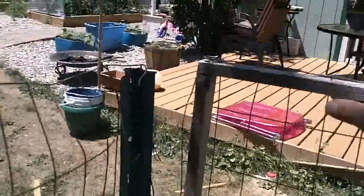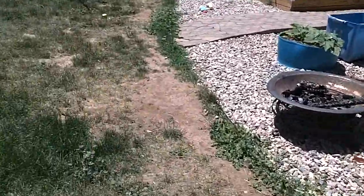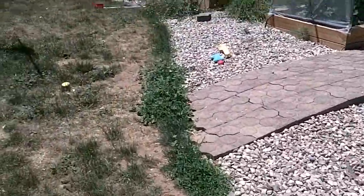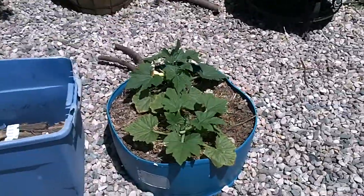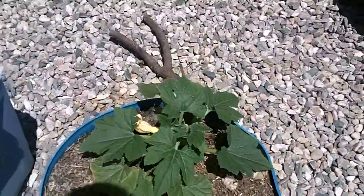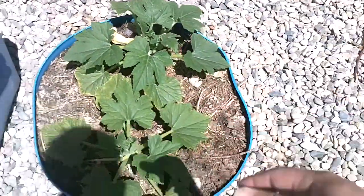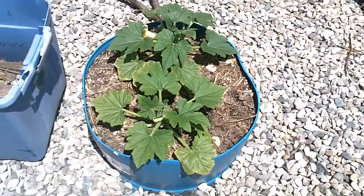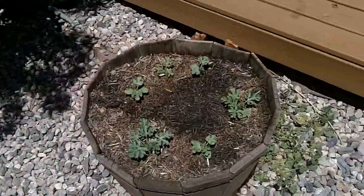So, we'll come over here to these beds. I don't think I'm gonna bother showing any of the plants behind the house. I planted some new stuff back there, but I don't think it's really noteworthy. So, oh yeah, some squash. Got a little straight neck right there. The first one right there. I'd probably tear that one off and just eat it, because I really don't want to be putting out fruit just yet.